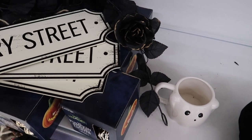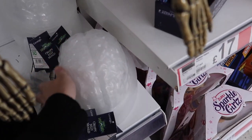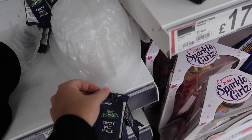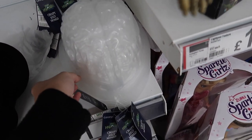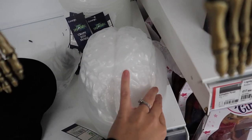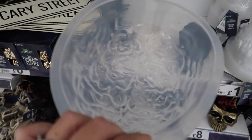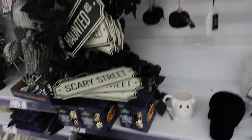Oh, I don't know. Oh my god, they've got a jelly mold. Brain jelly mold. Oh my goodness. £1. I'm gonna get that. That is so good. I can't get one off. So I can make brain jelly. Oh my god, so good. I'm definitely gonna get that.